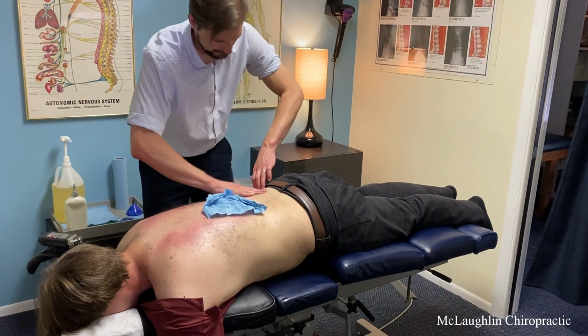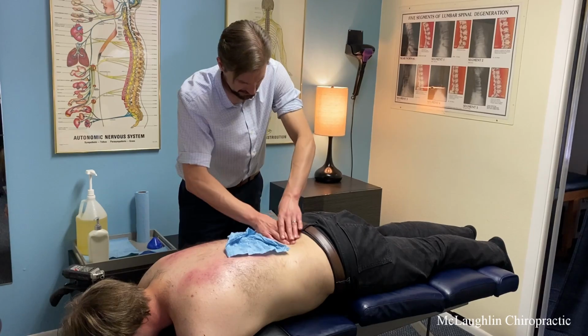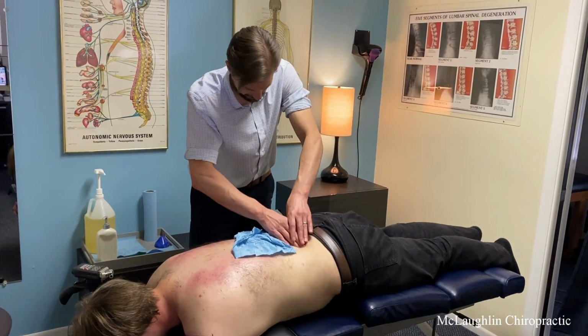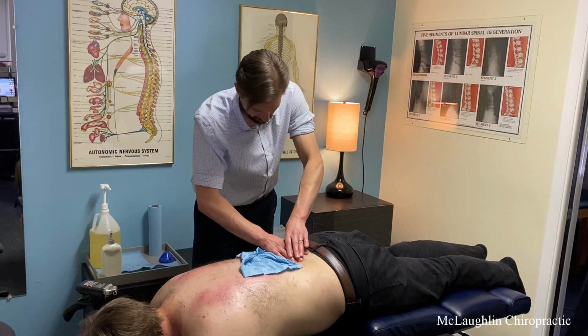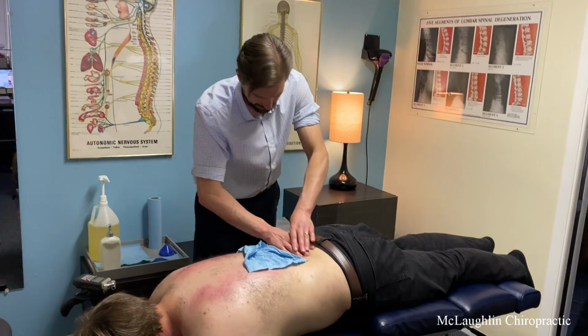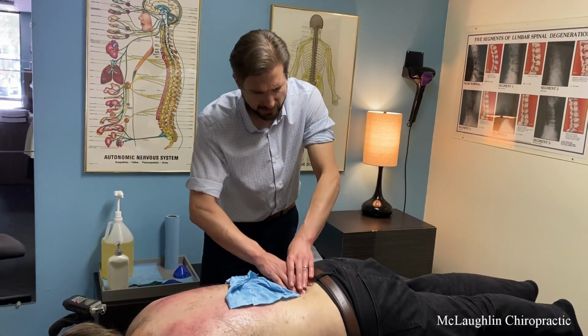Not the butt. Anything but the butt. So we're trying to loosen up this SI joint. This is what we check when you're on your side. So make sure this joint is moving as best as it can. The sacroiliac joint takes a lot of the burden off your lower back. So sitting locks this joint. Running locks this joint. Playing basketball locks this joint. And then injuries tend to tighten up everything.